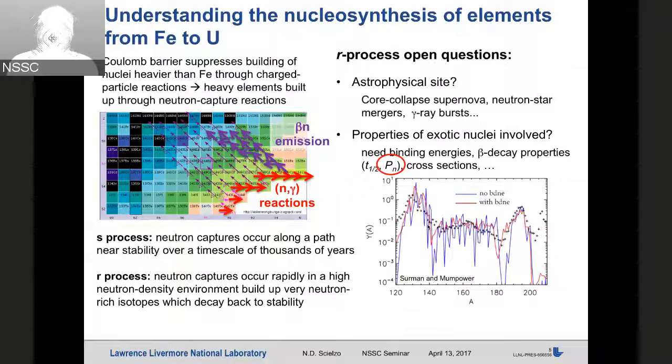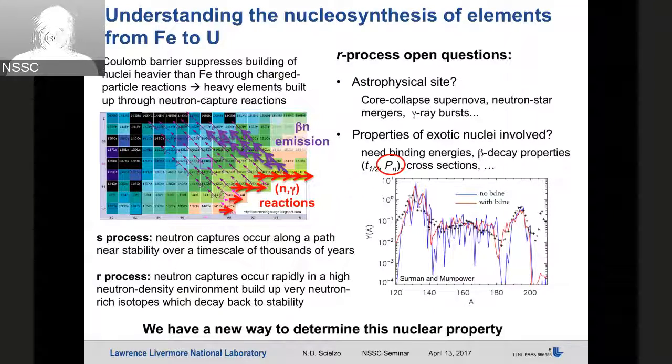So the black points on this curve here are the observed abundances of the different isotopes, sorted according to mass. And there's two different models, one shown without beta-delayed neutron emission at all, and that's in blue, and the other shows the impact of predicted values for these beta-delayed neutron emission properties. You can see there's quite a big difference there. So it's important to get that right. One of the things I'll be talking about is we have a new way to determine that probability of neutron emission, that neutron emission branching ratio.